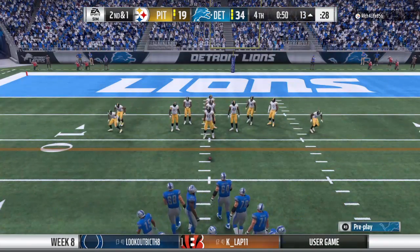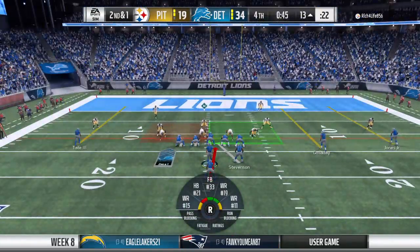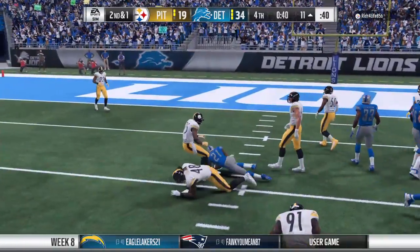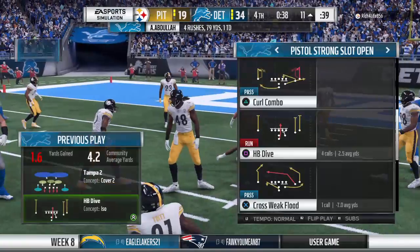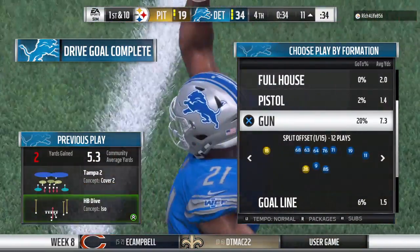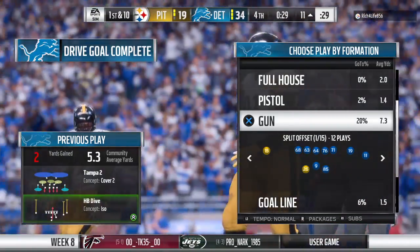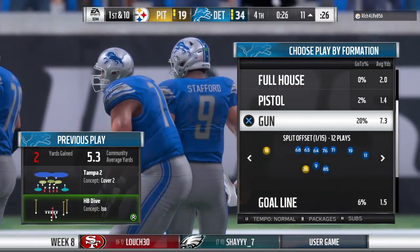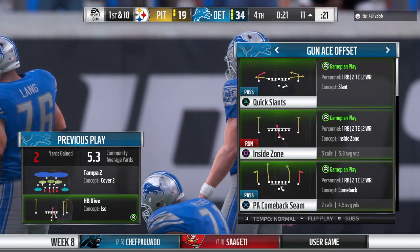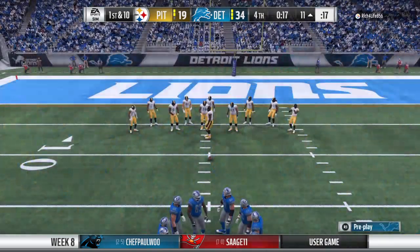And after the play on the ground, that brings up second down here. Stafford gives to Abdullah. And he's brought down just outside of the 10 at the 11. It's a pickup of 2, and that's good enough to just about write a finish to this one. Now that's the way to do it. Hand it to someone with vision and good footwork, and add in a little bit of power, and you find a way to pick up first downs. Fresh set of downs here.